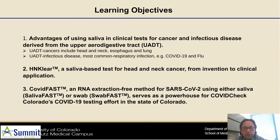And the second part, I'm going to talk about what we have contributed in fighting the pandemic, the COVID-FAST, which is the RNA extraction-free method using either saliva or swab. And also, I'm going to share our real-world experience using those tests in COVID-Tech Colorado, which is the main drive for the COVID testing efforts in the state of Colorado.